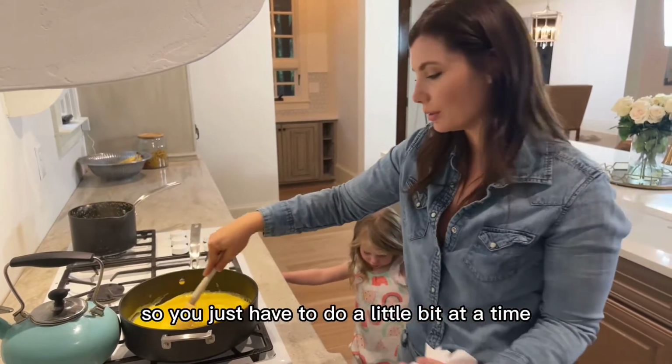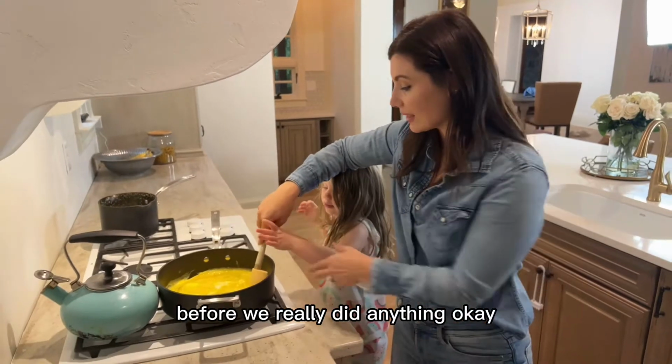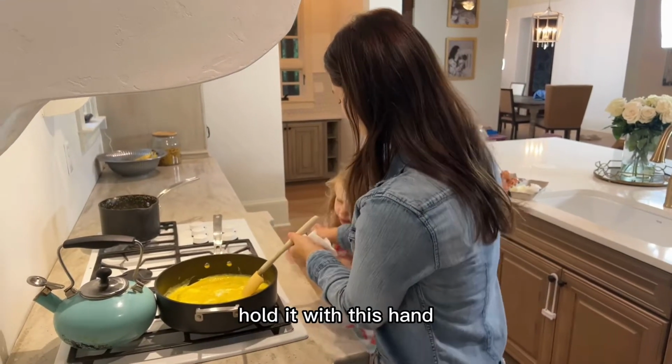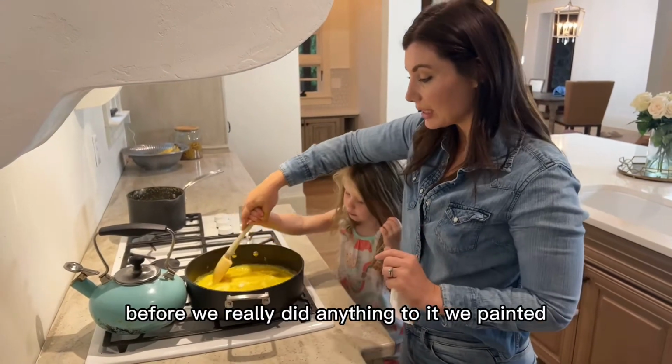So you just have to do a little bit at a time. So for us, we lived in the house for a year before we really did anything. Okay, this is very hot. Okay, hold it with this hand and let mommy. We lived in the house for a whole year before we really did anything to it.